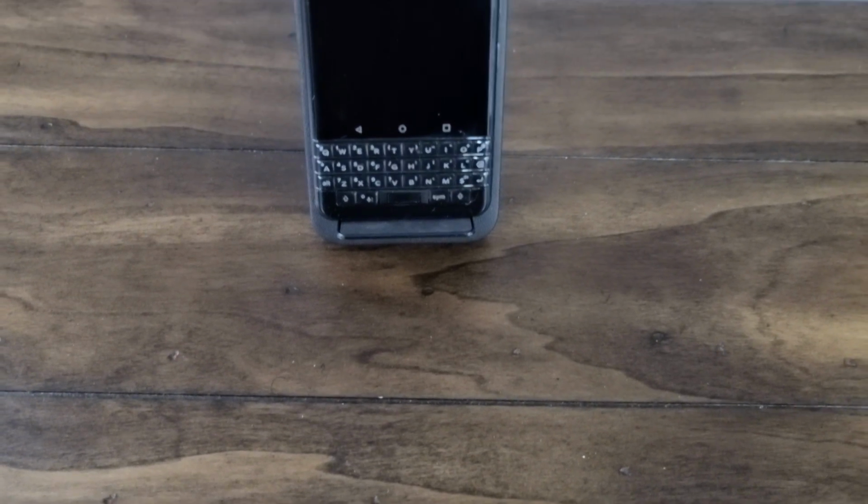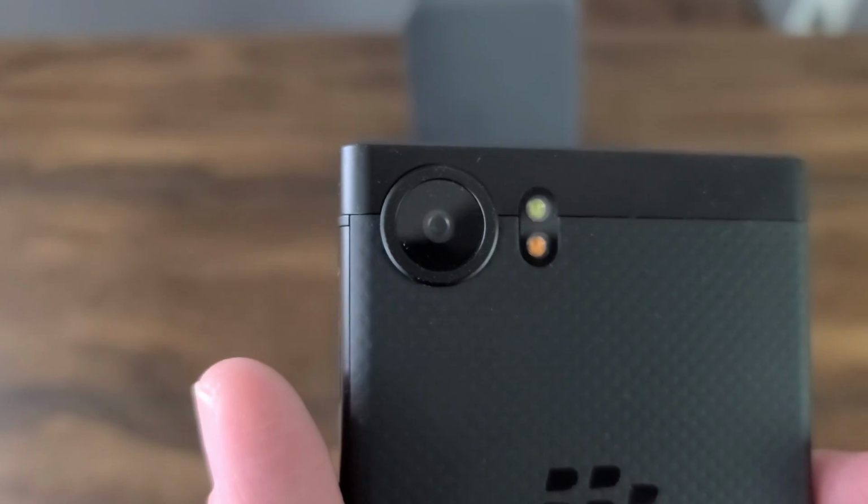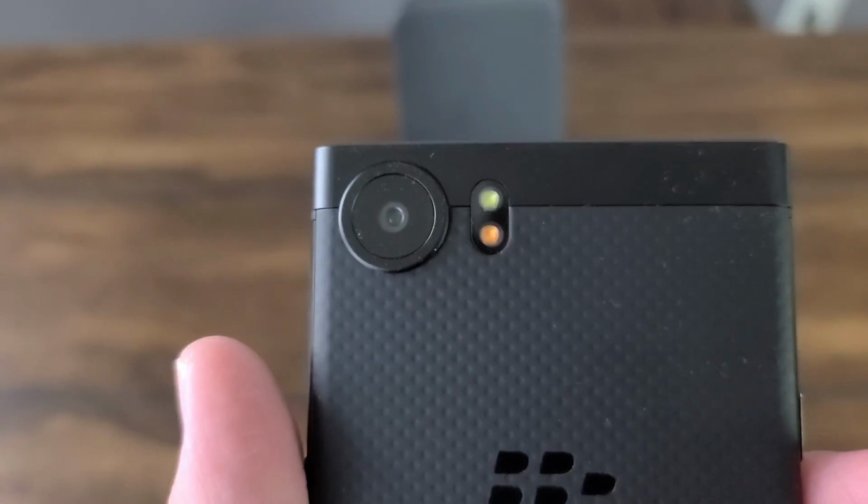It was fantastic. The original Keyone irked me because 7 days after I got it, my screen fell out. It was laggy with the 3 gigabytes of RAM. So this one, they fixed that, bumped it up to 64 gigabytes of storage over 32. It's still got that pixel image sensor camera on the back, so it still takes some pretty decent pictures. And overall, it's a really solid phone.